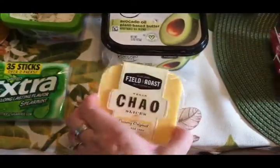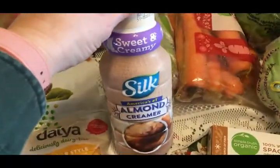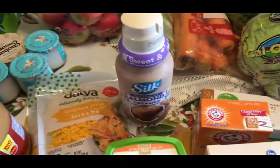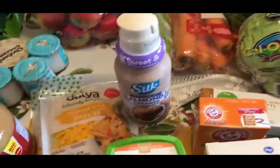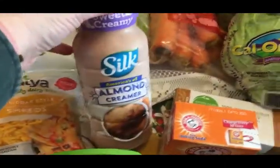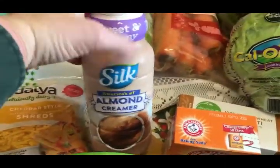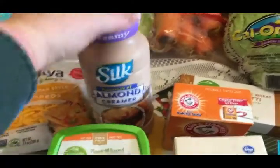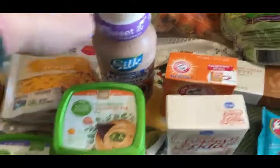Got some more of the chow cheese slices, some of my dairy-free coffee creamer. I've not been drinking as much coffee lately because I go through seasons where my stomach is just tied in knots all the time. I haven't been able to do as much coffee. So I've been drinking coffee about once a week, and the rest of the time I've been drinking tea. So I didn't have to buy as much creamer this time.